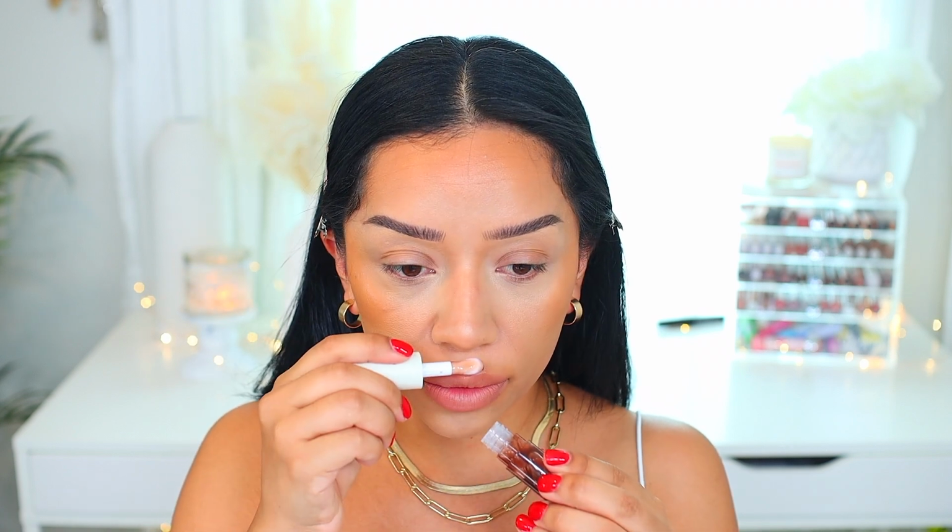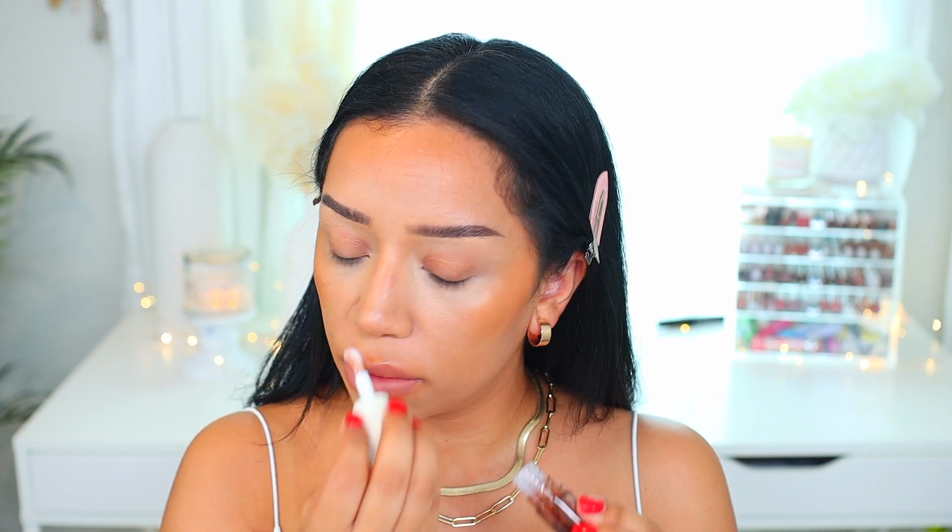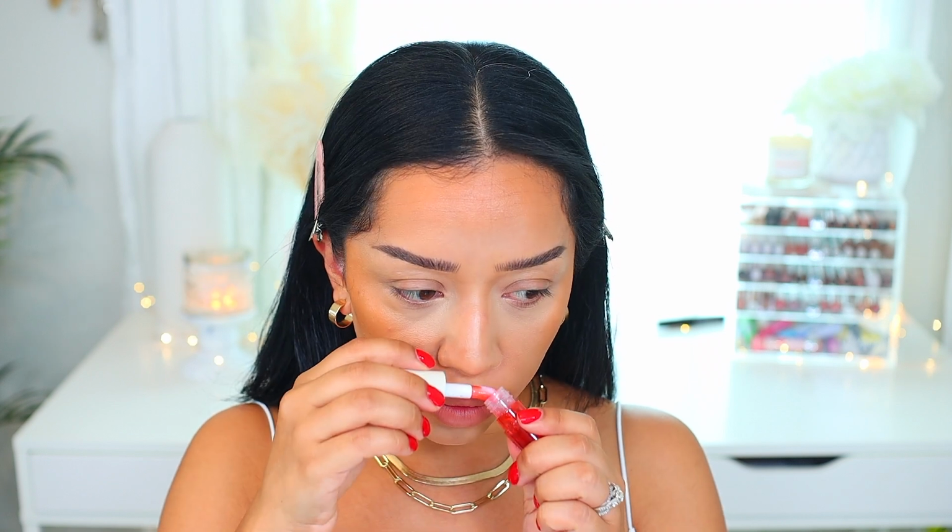So this one is called chocolate cake. Honestly, I'm not really getting the chocolate scent, but let's move on to cherry cake. The packaging, super duper adorable. This one definitely smells like cherry, so I'm gonna use this one because it's my favorite. I love anything cherry scented. The doe foot applicator is just like the Dior and the Milani ones.